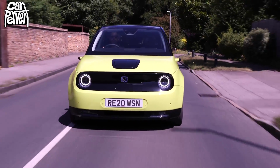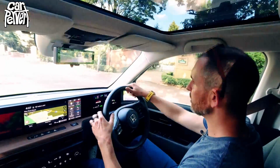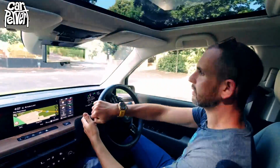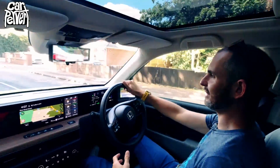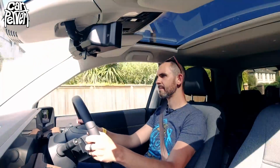Are they going to bring out a Type R version? Because then that would be very cool. Tesla has its ludicrous mode and has its performance pack and all that stuff. Should Honda have the E-Type R, it would be fantastic.